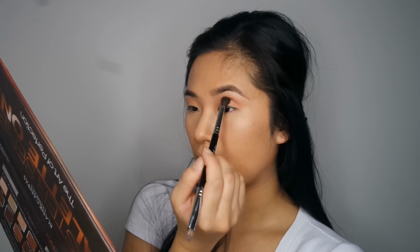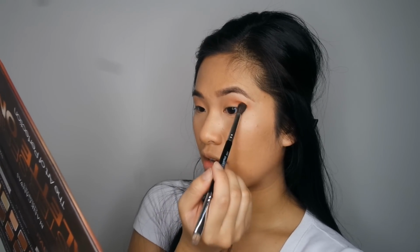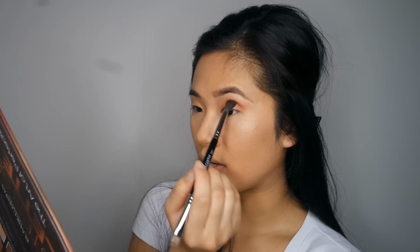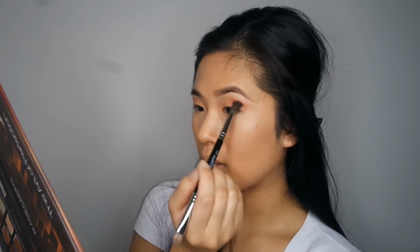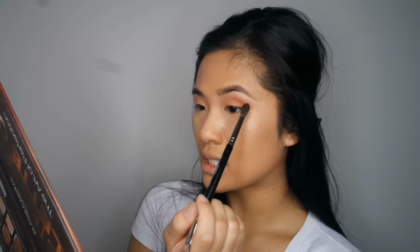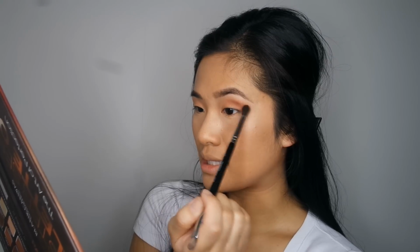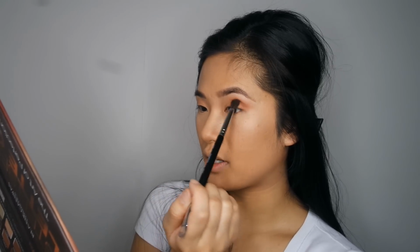So where I applied the Red Brick, I'm going to apply Carmen in the same place, right in here, right where the bone is. And it's going to help make my eyes look a little bit bigger as well. And I'm just lightly blending it. I'm not going hard like this, I'm lightly blending it, just with the tip of the brush.